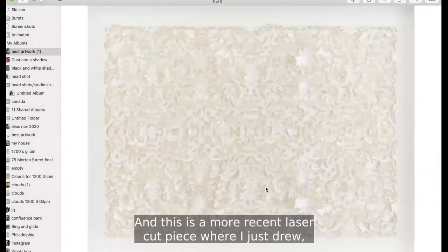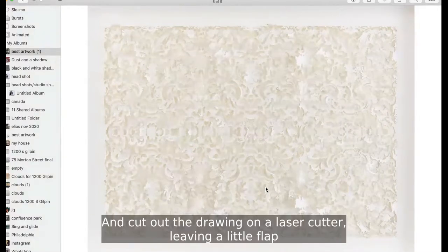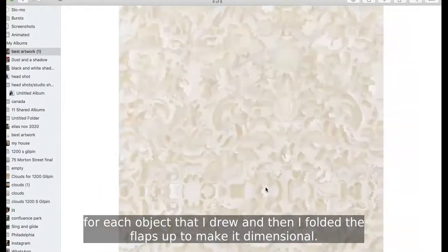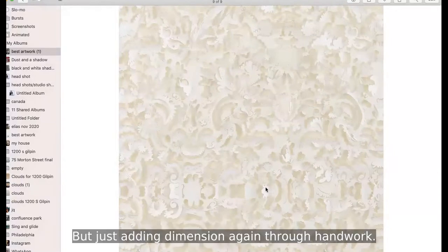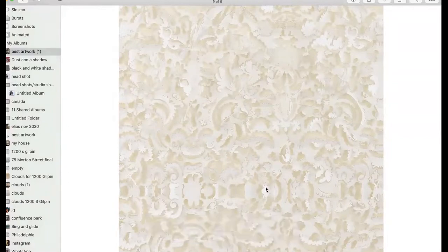And this is a more recent laser cut piece where I made a flat drawing of a piece of lace, a two-dimensional drawing in Rhino, and cut out the drawing on a laser cutter, leaving a little flap for each object that I drew. And then I folded the flaps up to make it dimensional. So on a technical level, this was incredibly simple. But just adding dimension again through handwork. So I really like combining the hand with the machine.